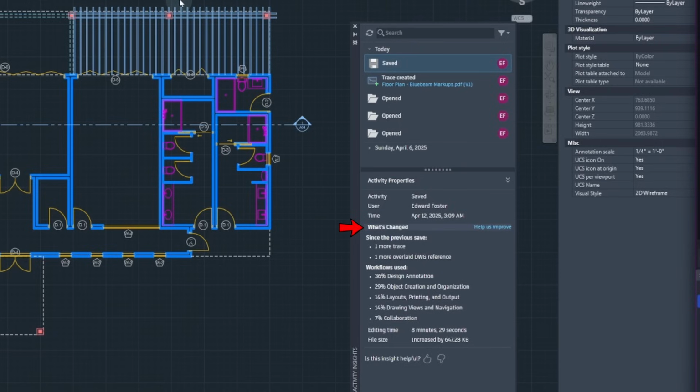Now the What's Changed insight is also tied to the drawing and not to individual users. And so all collaborators on this project and also who worked within this drawing would be able to view the same insight because it is all stored within that drawing, or rather it is all tied to that particular drawing.